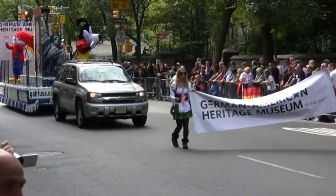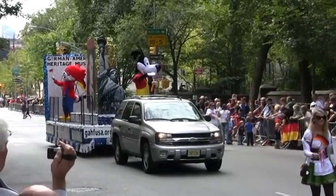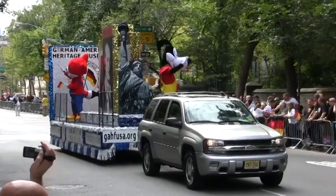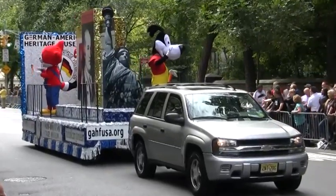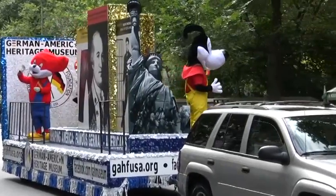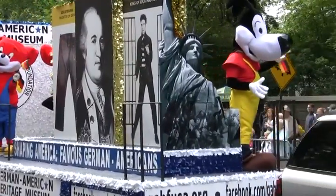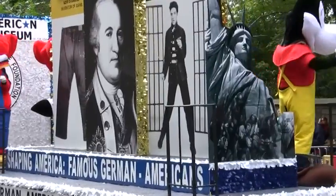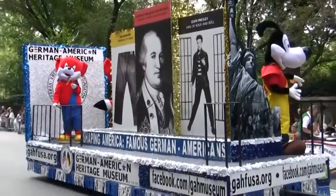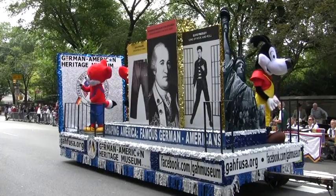And near the float, there they are, Fix und Foxy, cartoon characters representing their new exhibition, Rolf Kauka, the German Walt Disney. Fix und Foxy just opened 2 days ago and explores the origins of German and American cartoons, traces Rolf Kauka's successful 50-year career as a cartoonist, and features many of his beloved cartoon characters, including Fix and Foxy, Lupo, and Eusebia. This was German. Yeah. Put your hand up if you knew.